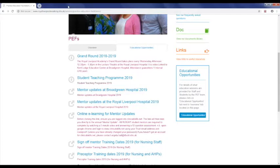This is no different if you're in nursing and allied health or a healthcare science trainee, all this information is standardised across all our placement areas. What we would ask of all our learners is if you would complete your peer evaluation.